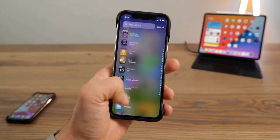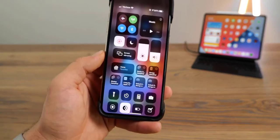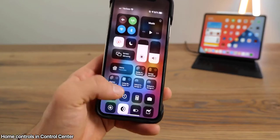Next up is the App Library, at the end of the home screen. You can quickly scroll to the very end, and the last page will always be this, and then scroll and actually see all your apps in this list.